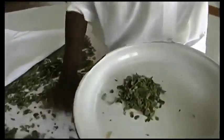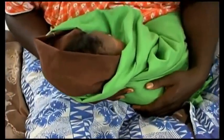Healthcare workers learned to grow their own moringa trees, dry the leaves, and pound them into powder, maintaining all the nutrients. Nursing mothers were taught to add a spoonful of moringa to their food morning, day, and night to increase their milk production. They were also told to add moringa to all of their family's meals.